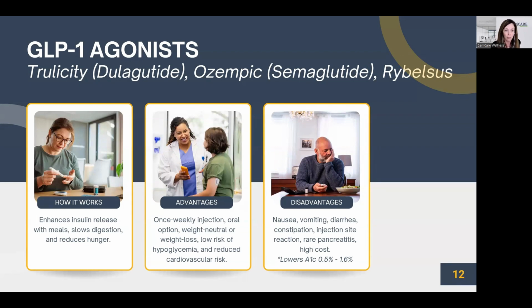It's that gut to brain relationship. When it's a GLP-1 antagonist, it antagonizes the GLP-1 in the gut to work better, harder. So it works on that gut to brain relationship to help you feel fuller longer, push back sooner. The treatments tend to be pretty easy. They're once a week injections.